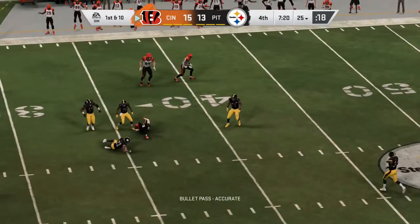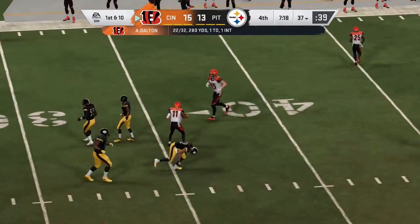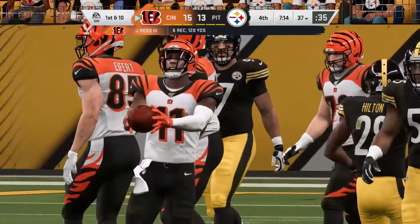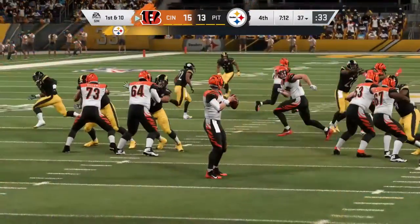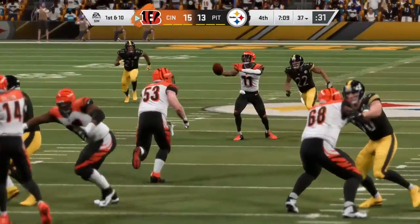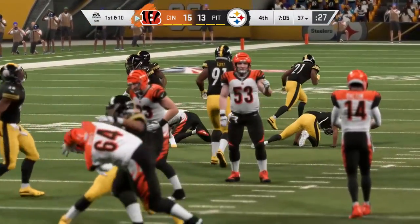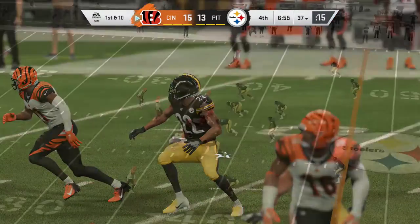A nice looking play to start the drive down the middle and complete. And they're able to get this one across the 35. Right off the bat, it's a first down to start the drive, 12 yards. Well, how about this aggressive approach? Got the lead, fourth quarter, continuing to throw the football.